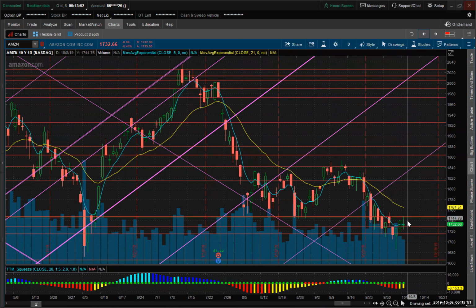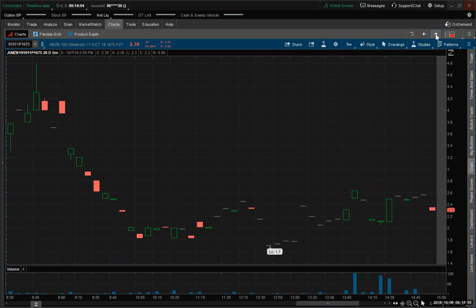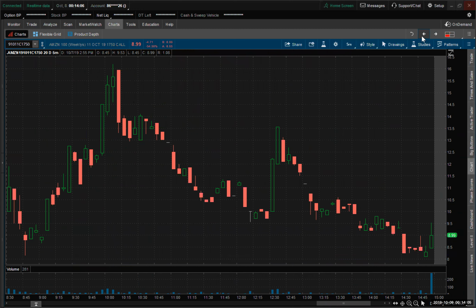So that could be fitting. If we get a little bit of a gap up and then get a small candle, it could even make a higher high and a higher low, but bearish. Yeah, we'll see what happens. So that's 5 minute, that's the calls, that's the puts, and we'll be back soon with more.